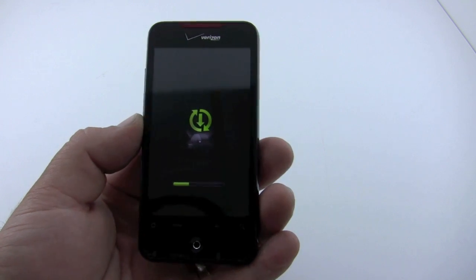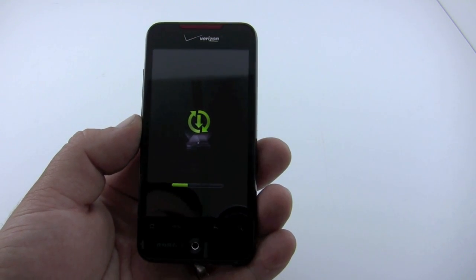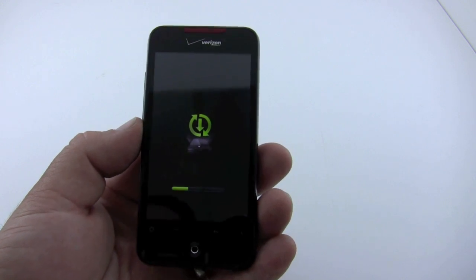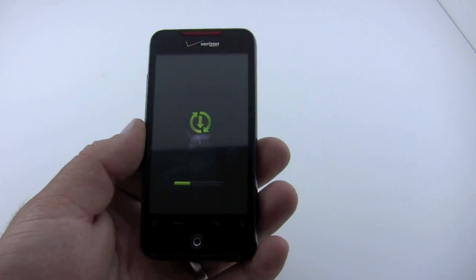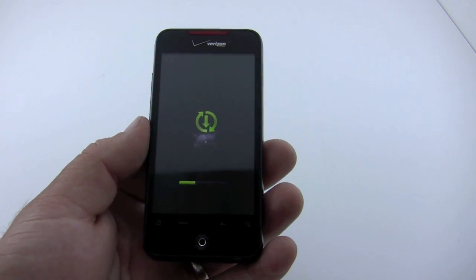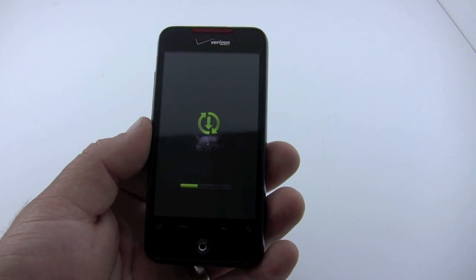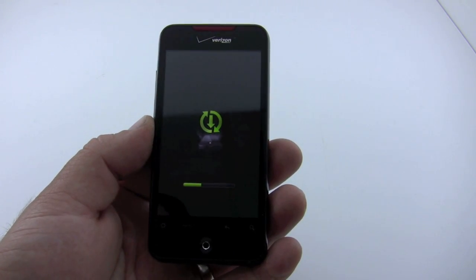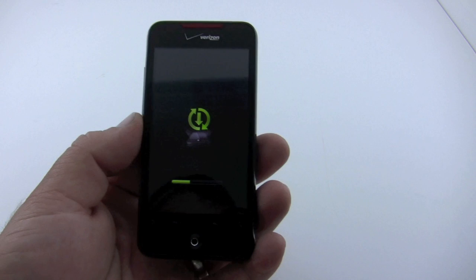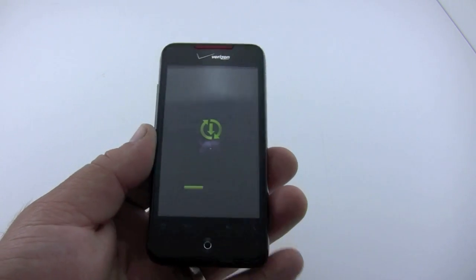The only other phone I have right now with Froyo on it is the Droid 2. There should be some updates coming soon, I hope, for the Droid X. And then we can do a real comparison. But once this is done, I definitely can do a comparison of the Droid X and the Incredible and see what we get. It's still going. So we're a little bit more than a minute into the update that it's taking.